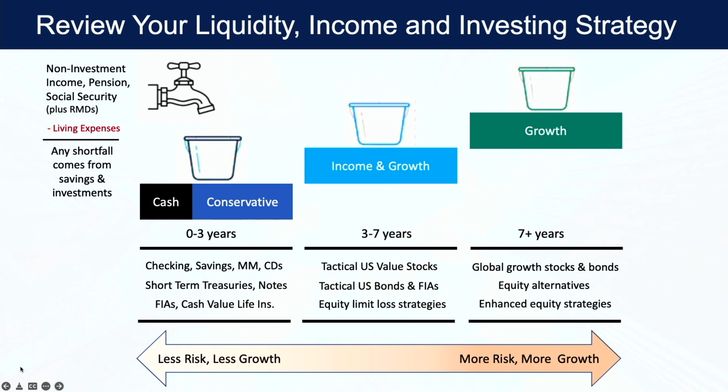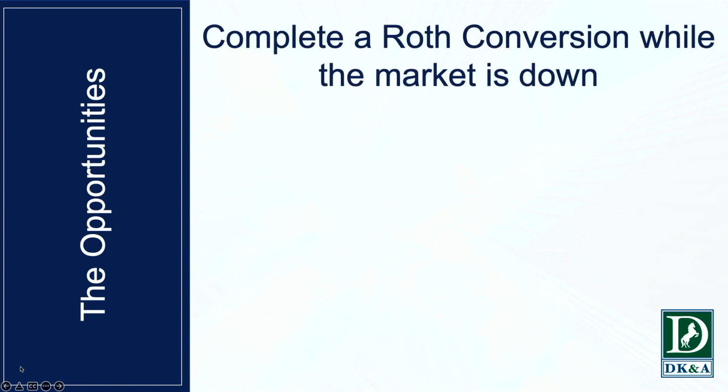So taking in this concept, the issue right now is if people are taking income out of the market and the market is going down, are we not just accelerating that process, accelerating the loss? And the answer to that is yes. So you need to have a strategy to combat that. So let's talk about some of the strategies here.